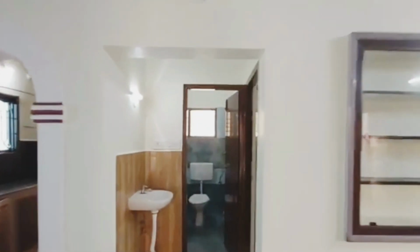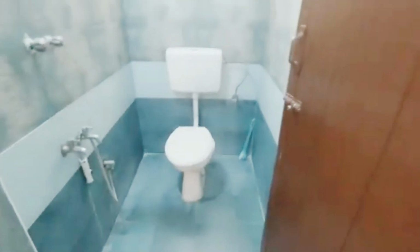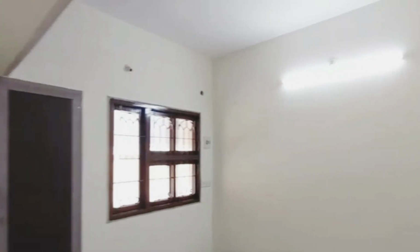So guys, this simple 2 BHK flat is located at a prominent location, Kadubeesanahalli in east part of Bengaluru. And the asking price for this flat is 78 lakhs.